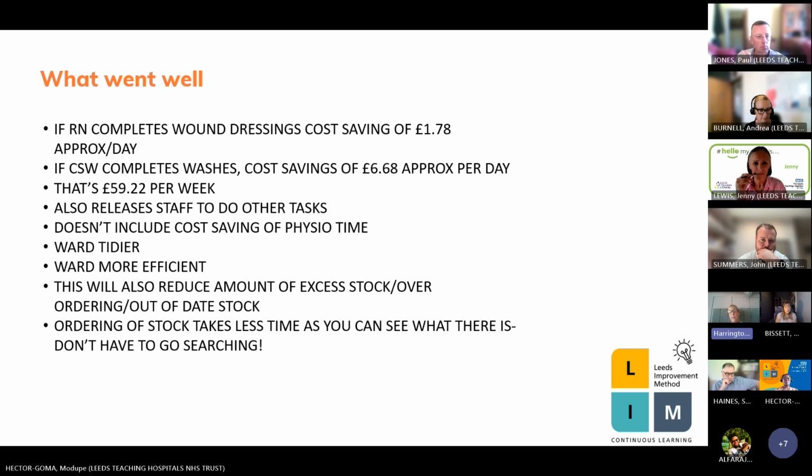It doesn't include the cost saving of physio time, like I say, them moving all the equipment to get what they need. The ward's tidier and more efficient, and it also reduces the amount of excess stock, over-ordering and out of date stock, because you can see what you've got. Ordering stock from the supplies team takes a lot less time, because you can see what you've got. You don't need to go searching. Next slide, please.